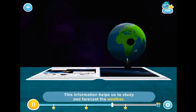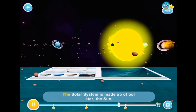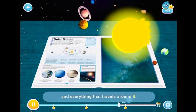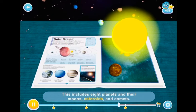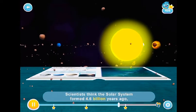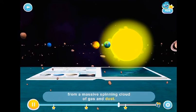Solar system. The solar system is made up of our star, the Sun, and everything that travels around it. This includes 8 planets and their moons, asteroids, and comets. Scientists think the solar system formed 4.6 billion years ago from a massive spinning cloud of gas and dust.